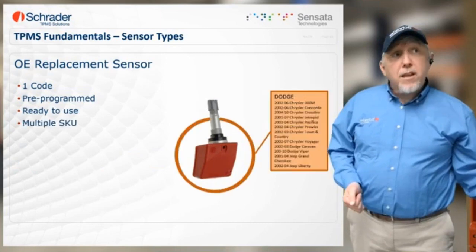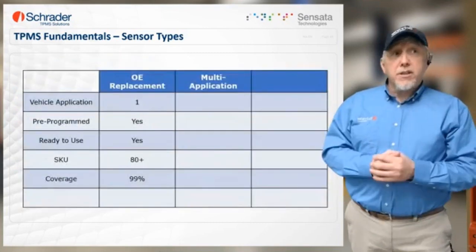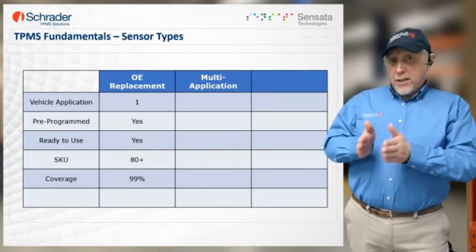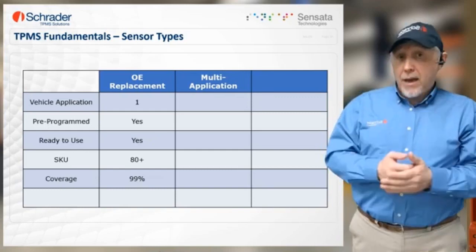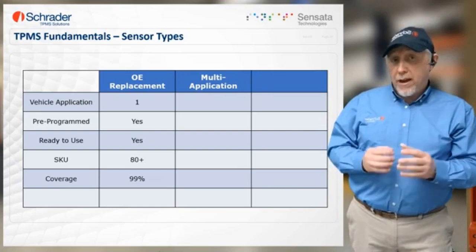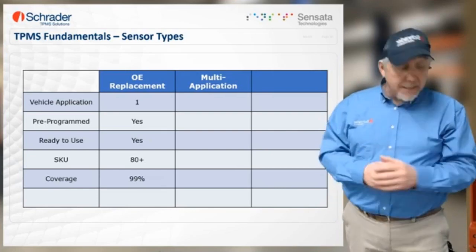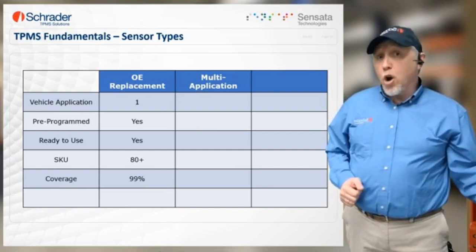For that type of sensor, what you're going to be looking at to cover 99% of the market is about 80-plus part numbers. Because each sensor is going to have one code and one band of applications, you would need about 80 different part numbers available to you to cover 99% of the market that you would typically see. So that's a little bit of the pros and the cons on an OE replacement.